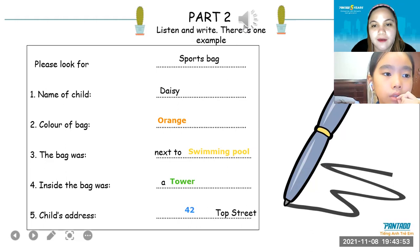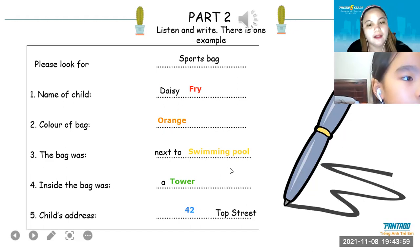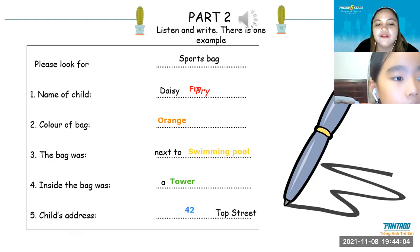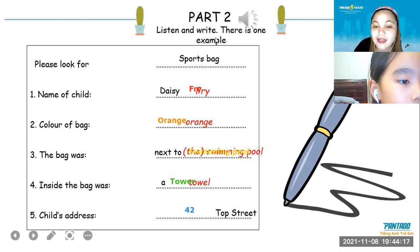Okay, let's check now your answers. So now, please look for a sports bag. Number one, the name of the child is Daisy Fry, correct? Two, color of bag is orange. Number three, the bag was next to the swimming pool. Four, inside the bag was a towel, not a tower. And number five, child's address is 42 Top Street.